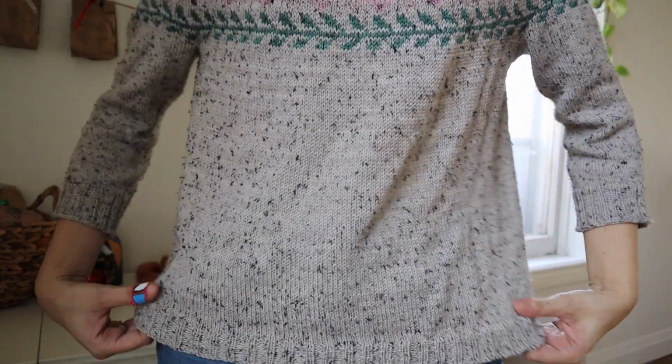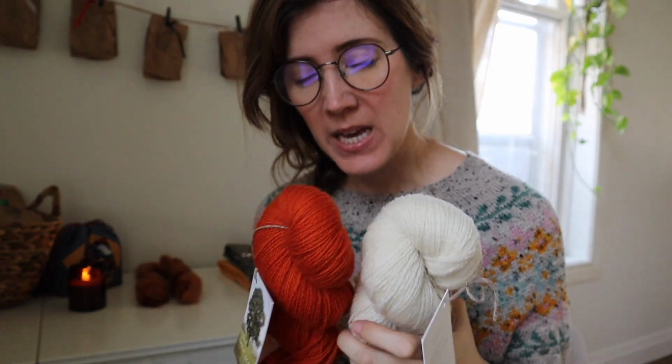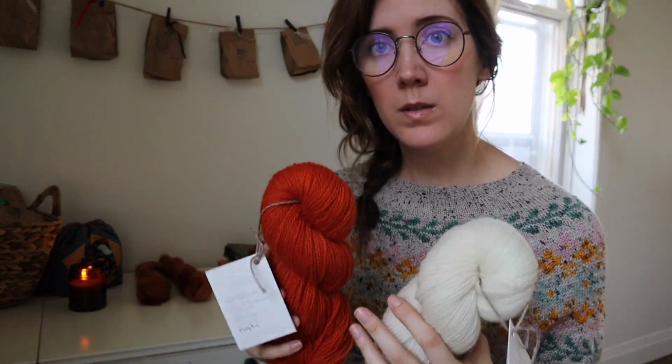This is probably my most worn sweater. I did not knit this myself. But that leads me to this, and I think right after Christmas, I hope at least between Christmas and New Year's, I want to cast on a new Birkin, not using my yarn. So it's actually going to be a lot of Emma's yarn.